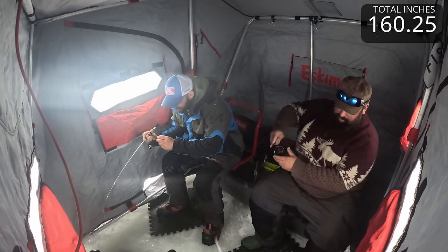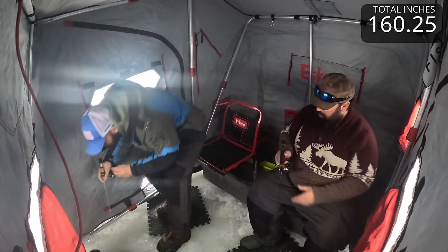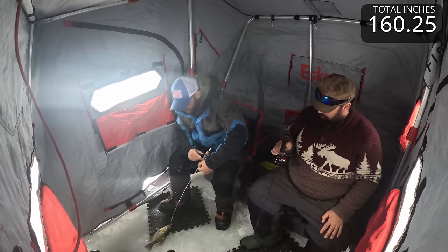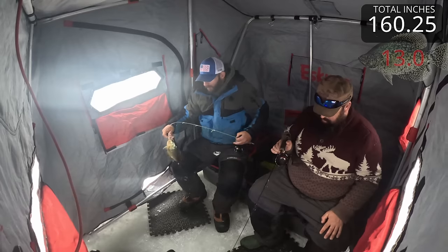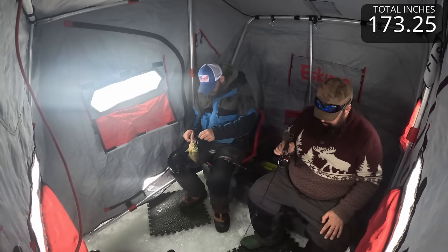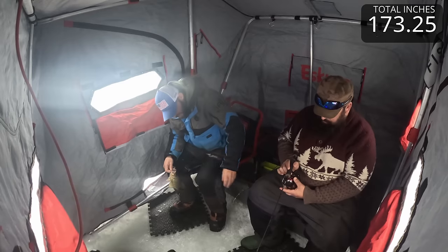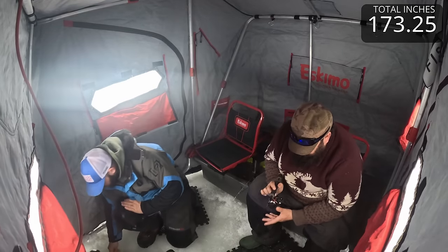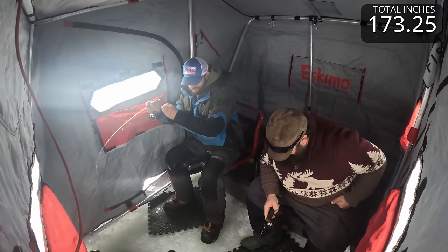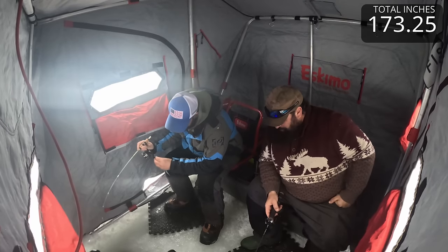Getting bigger? Is he caught on the ice? Oh wow, he's flying. Oh no, that was the one I just released. It's still cold enough in here to make some ice in that hole. Nice fish most places. Did you see that bite or were you watching the fish? I was watching the fish. I felt it just as you went, oh! That was awesome. Is it a good one?